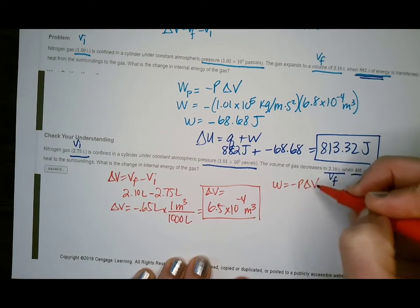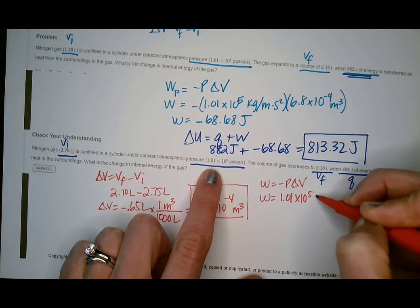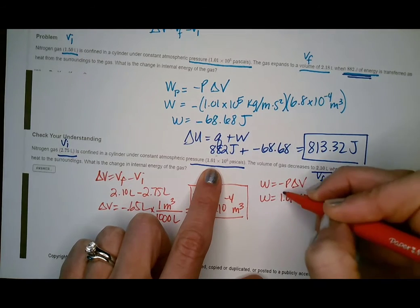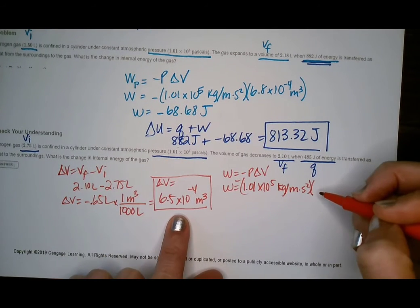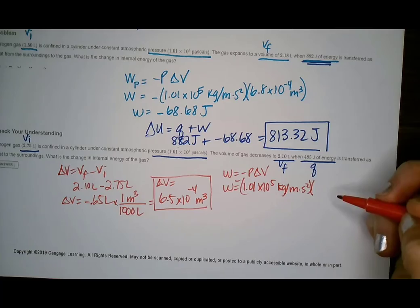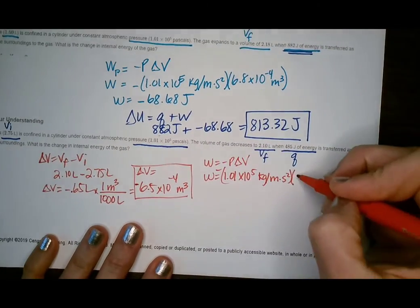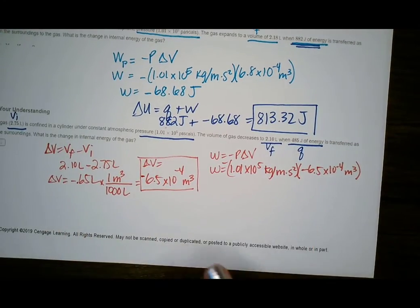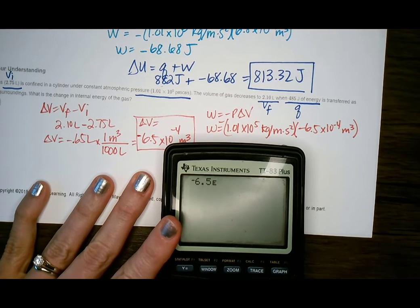Let's plug that into our work. Work is equal to negative P delta V. We're given pressure 1.01 times 10 to the fifth pascals, and we know that a pascal is equal to kilograms per meter second squared. And there's a negative in front of that. And our volume, oh, I forgot to carry over our volume. This was a negative 0.65. This should be negative 6.5 times 10 to the negative fourth meters cubed.